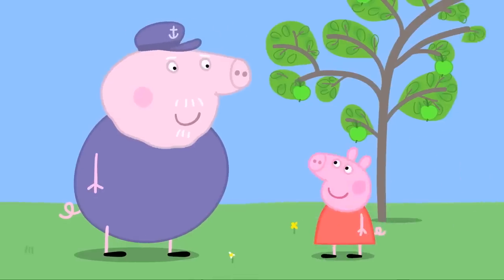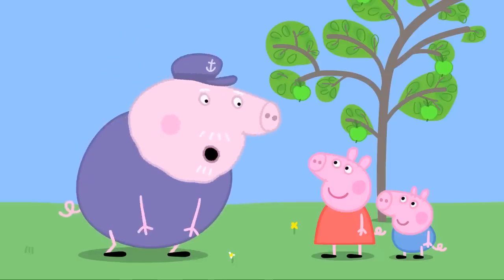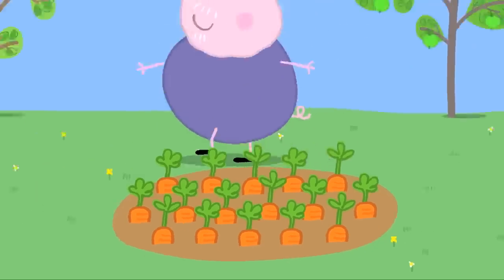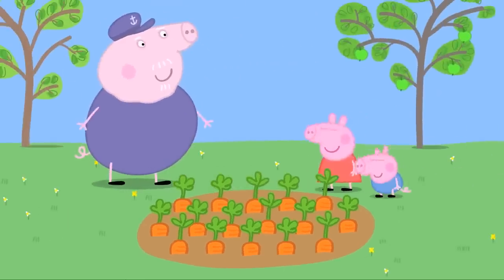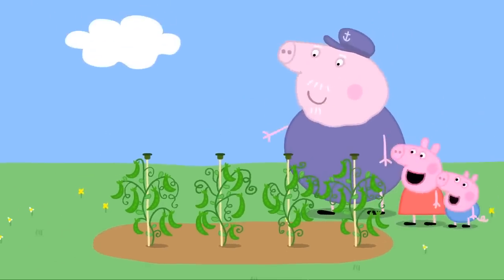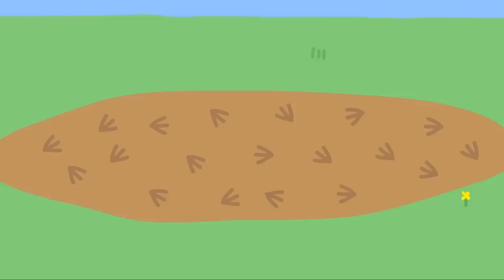Grandpa Pig! Hello, Peppa. Hello, George. Come and see my carrots. Grandpa Pig is very proud of his vegetables. Ooh. And here are my peas. But best of all are my lettuces.